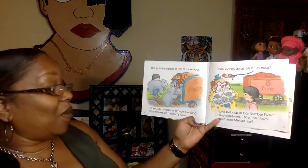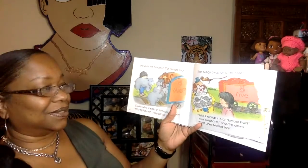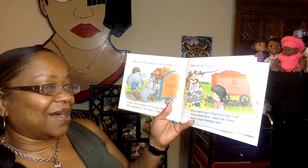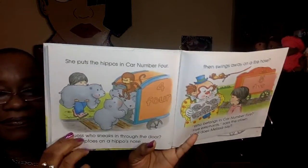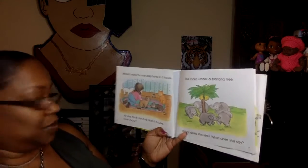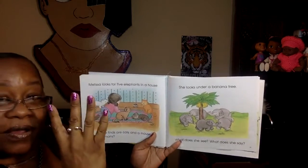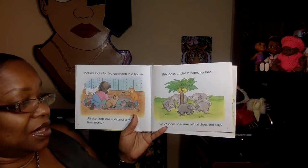Guess who sneaks in through the door? Who tiptoes on a hippo's nose, then swings away on a fire hose? Who belongs in car number five? Five elephants, says the clown. What does Melissa say? Melissa looks for five elephants in a house. All she finds are cats and a mouse. How many? One mouse, 1, 2, 3, 4 cats. She looks under a banana tree. What does she see? What does she say?